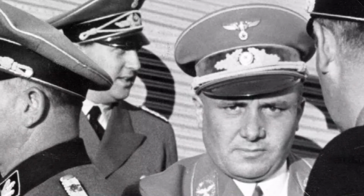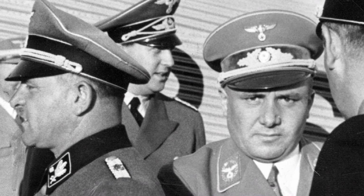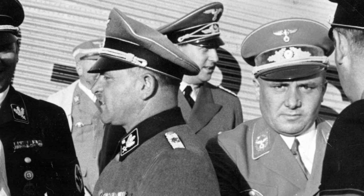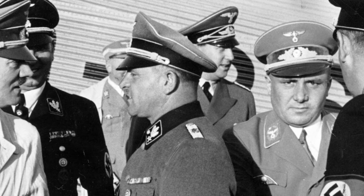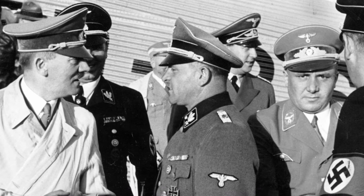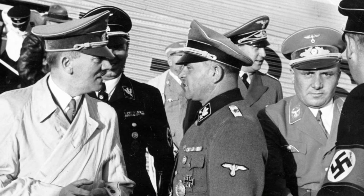Martin Bormann was born in 1900. He served as a gunner in World War I in 1918. By 1922 he was fighting in the German Freikorps units, becoming treasurer and section leader, and was an early member of the Nazi Party, joining in 1927.